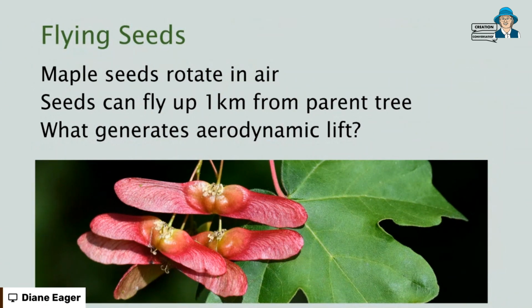And so it's got room to grow, and it's got light. So this is a really clever piece of design. And some scientists decided, well, let's have a look at these and see what is generating what they called aerodynamic lift. In other words, what is enabling these seeds to rotate like a helicopter.